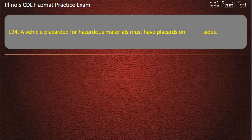Question 124. A vehicle placarded for hazardous materials must have placards on sides. 2, 3, 4. Answer. 4.